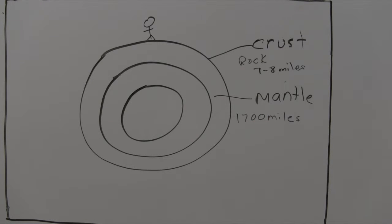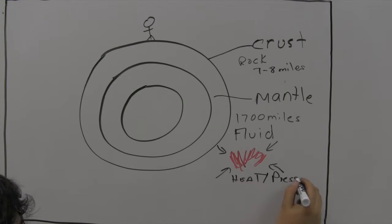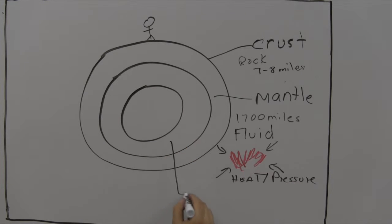The next layer beneath is the mantle. This layer is about 1,700 miles thick, making it the thickest layer in the Earth. Most of the mantle is fluid as it is under intense heat and pressure.